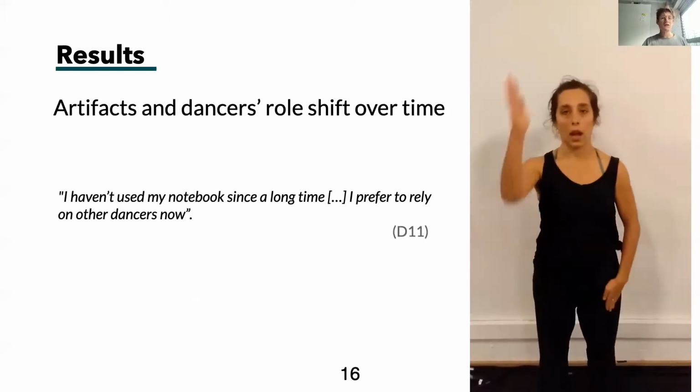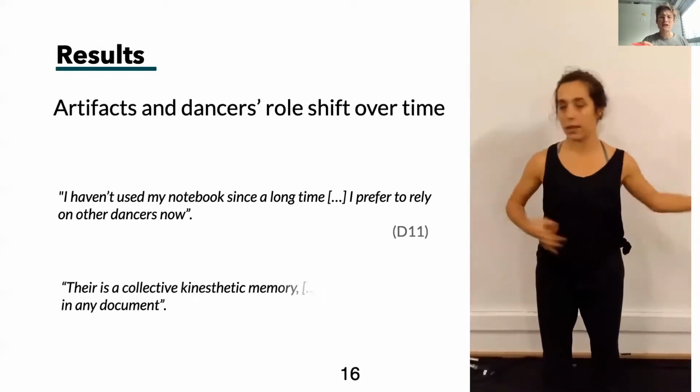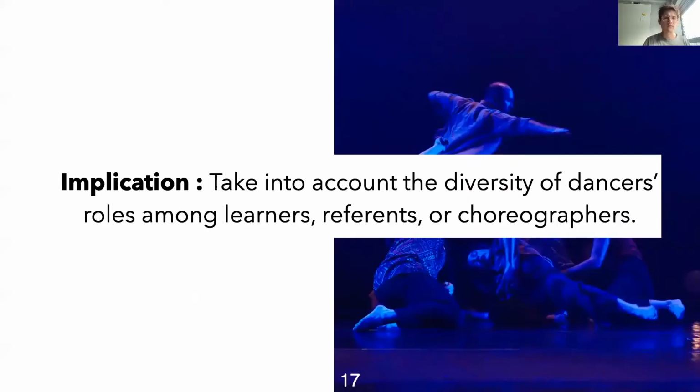So in fact, artifacts are not sufficient to see this. D1 said that there is a collective kinesthetic memory. It's not visible in any document. And in fact, if you want to see this role shifting happening, you have to be there with the dancers at this exact point where some dancers know the choreography and others don't.